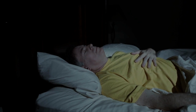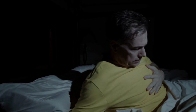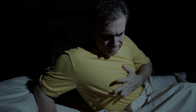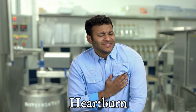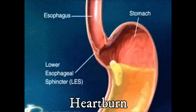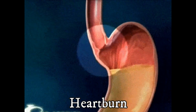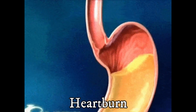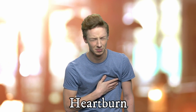However, most people tend to experience symptoms at night. This is because lying down makes it easier for acid to move up into the chest. Heartburn is the most common symptom of acid reflux. Your stomach is protected from the corrosive effects of stomach acid. If your lower esophageal sphincter doesn't prevent your stomach acid from leaking out of your stomach and into your esophagus, you will experience a painful burning sensation in your chest.